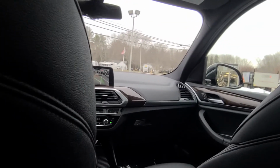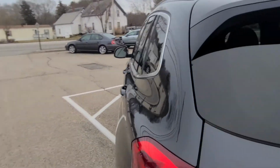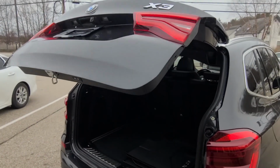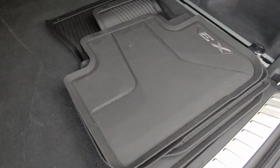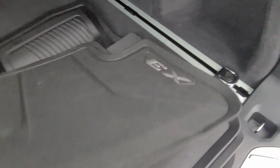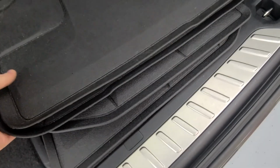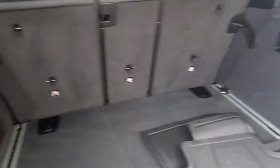So lastly, I'll make my way out, and as you can see, another little nod to the X3 line there with that small logo. We'll take a look at the rear cargo area. One touch of this switch operates the tailgate flawlessly, as you can see. Smooth operation, no strange noises. We do have all of the original all-weather mats. They're all in great shape with that nice X3 branding on each and every mat, as you can see. And the carpets back here are in fantastic shape as well.